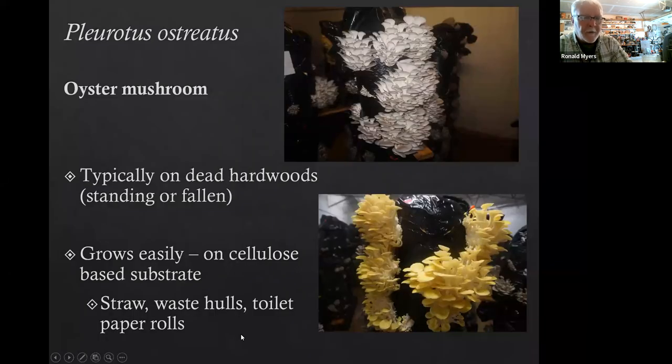Oyster mushrooms, also very common, are being used now in a lot of different restaurants, a very great delicacy. Typically found on dead hardwoods is where you'd find them naturally. And of course, you can put, again, substrate mixtures to grow these oyster mushrooms.